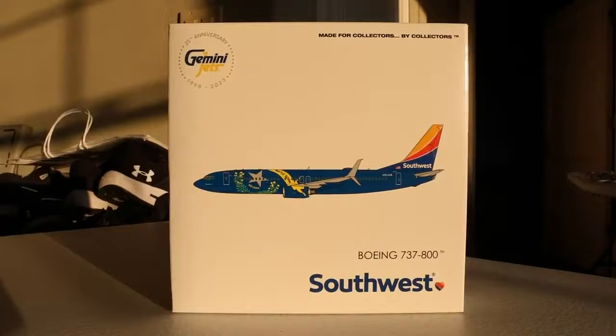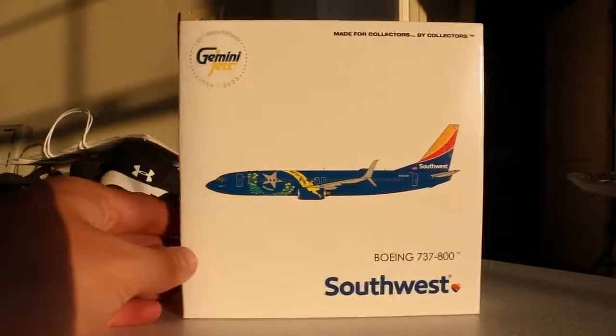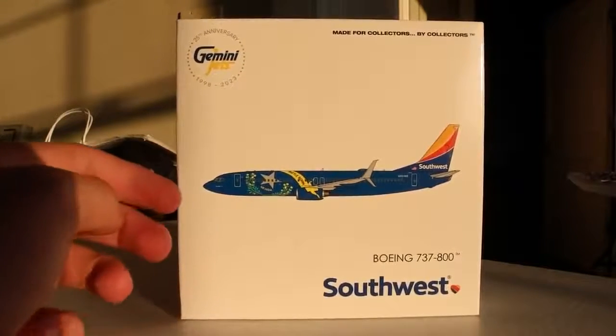I'll be happy to get the NG when it comes out, but NG, while they've done some really great work lately, have also been kind of questionable in some areas with their release choices, so it's going to be up to them. But nevertheless, Gemini gets the business for now, and I haven't got one of their Southwest planes in quite some time, so this will be a cool one to add to the collection.